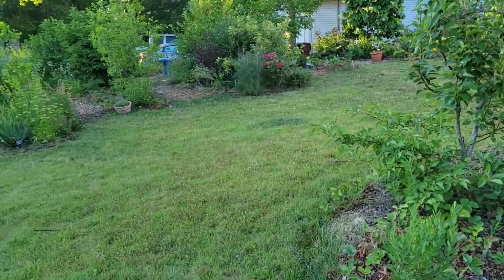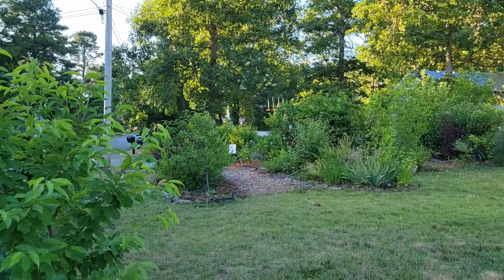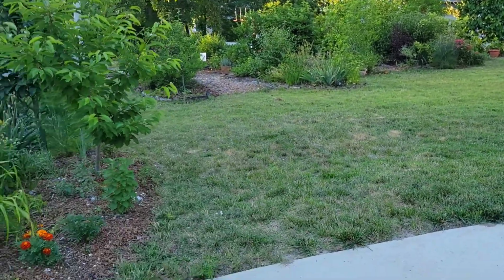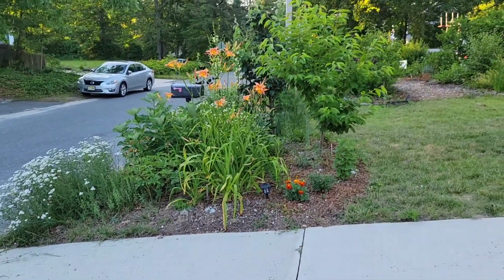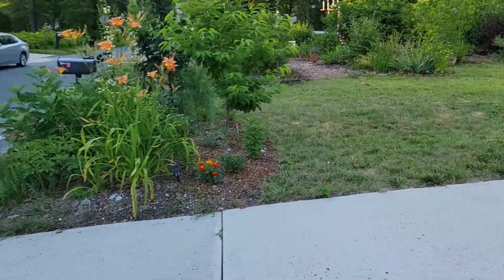I mowed today. You can see the food forest garden beds are terraced, and I live on a sloped front yard. So as we get down towards the street, I have created this meadow strip so it catches the water as it runs down the hill.